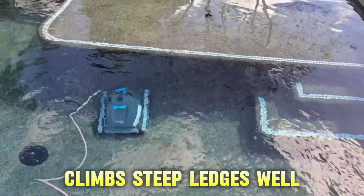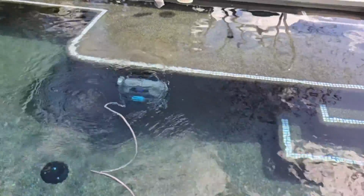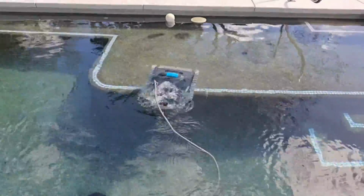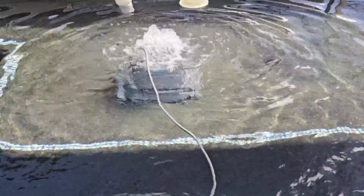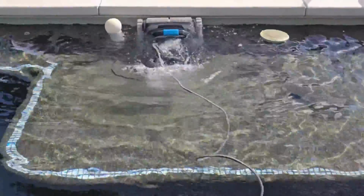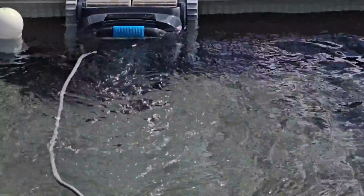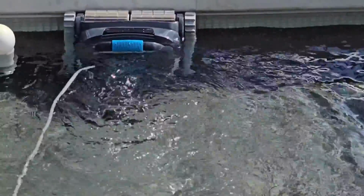All right, guys, take a look at the L1 in the pool. I have a very steep tanning ledge right there. Basically, it goes straight up. And if you take a look at the actual L1 here, it will actually climb up my tanning ledge right there. Awesome. A lot of these cleaners won't actually make it up to the tanning ledge. This one does make it to the tanning ledge, which is great. And you can see right there, it's going up to my water line as well. And look at that. It's able to scrub the water line right there. So that's great.